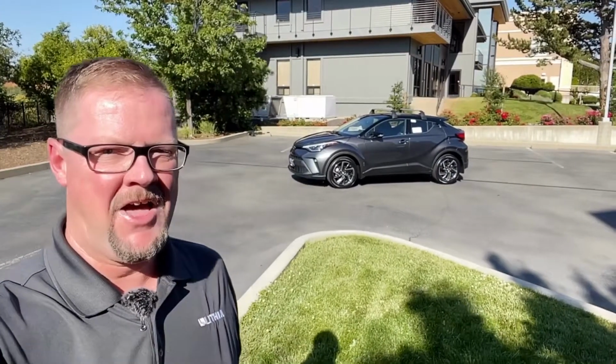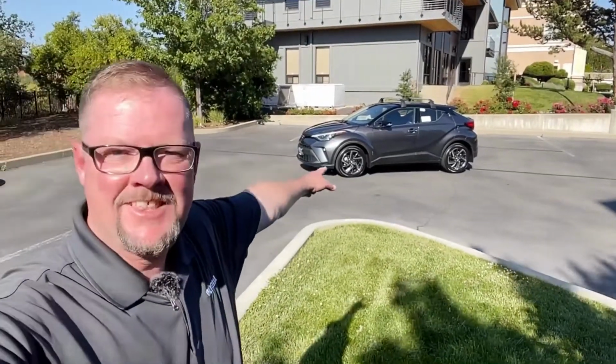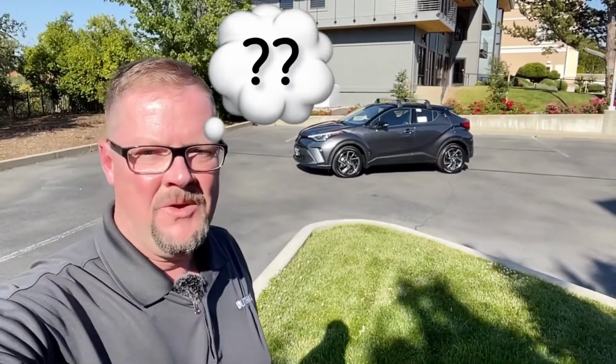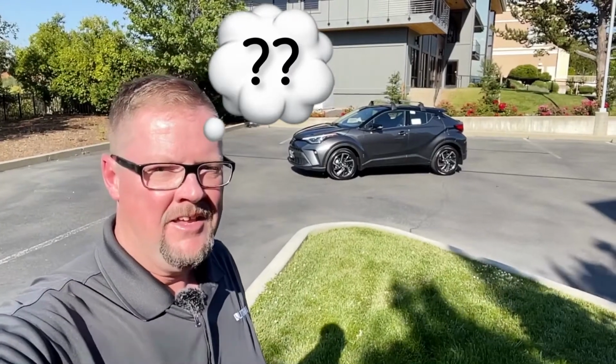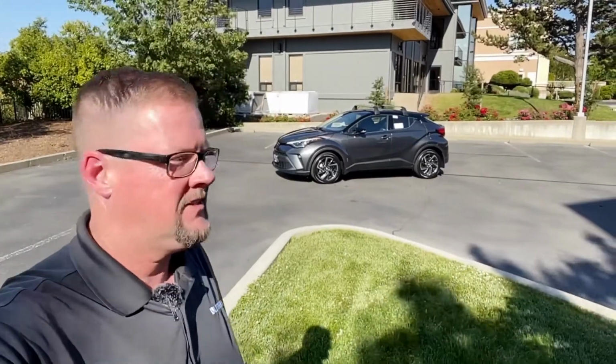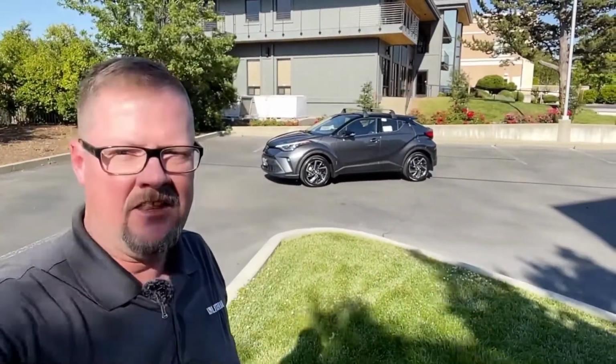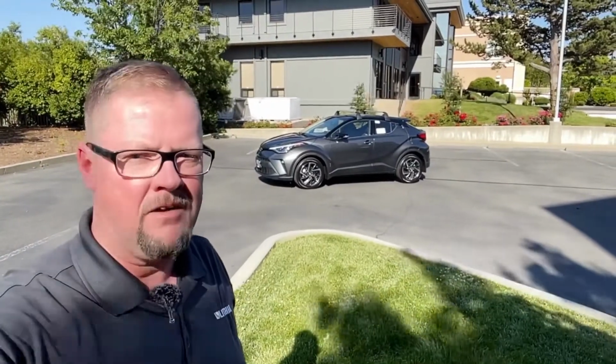Behind me, I have a secret car. What is this thing back here? We thought it was going to go away, but it keeps on coming back. So let's go over this unusual build Toyota's had since 2018 that a lot of people still don't know about.